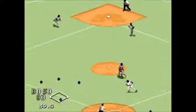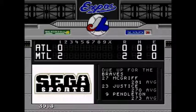Two runs, two hits, no errors, and no one left on. After one, the score is the Expos 2 and the Braves nothing. Up next for the Braves are number 27, number 23, and number 9.